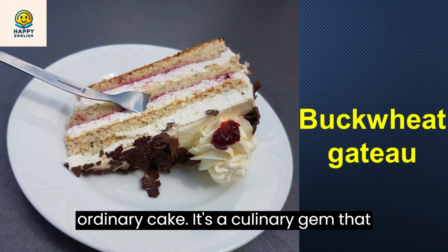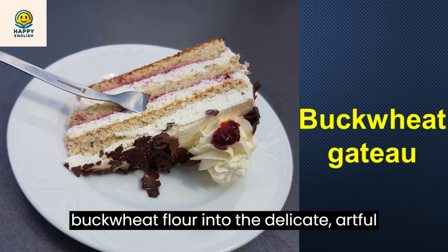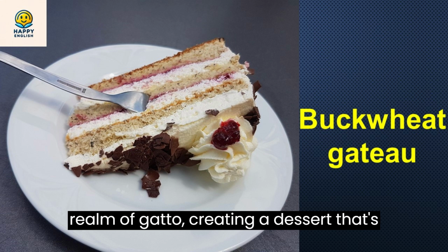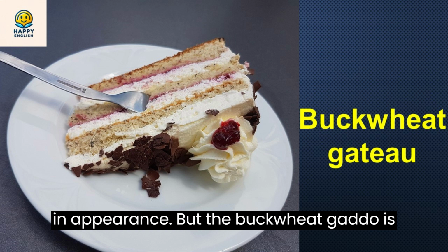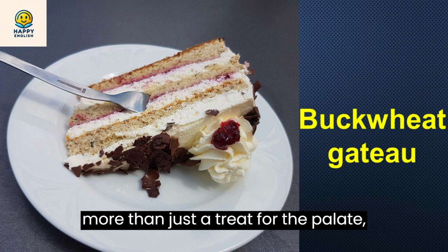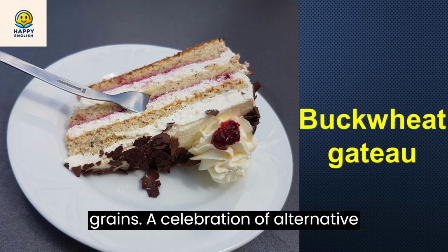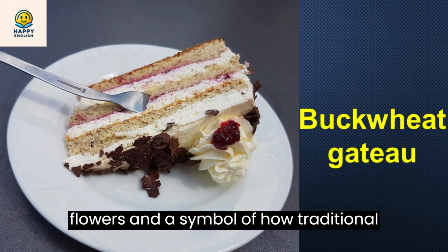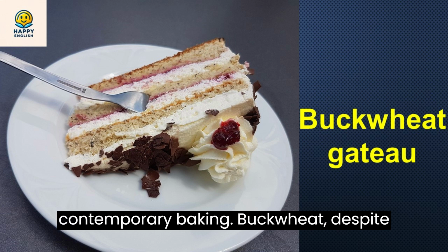This is not your ordinary cake, it's a culinary gem that brings the robust, earthy tones of buckwheat flour into the delicate, artful realm of gateau, creating a dessert that's as intriguing in flavor as it is elegant in appearance. But the Buckwheat Gateau is more than just a treat for the palate, it's a nod to the versatility of ancient grains, a celebration of alternative flours, and a symbol of how traditional ingredients can be reimagined in contemporary baking.